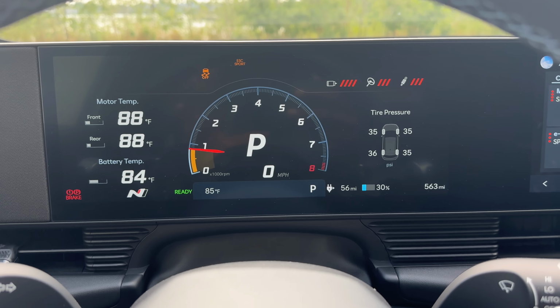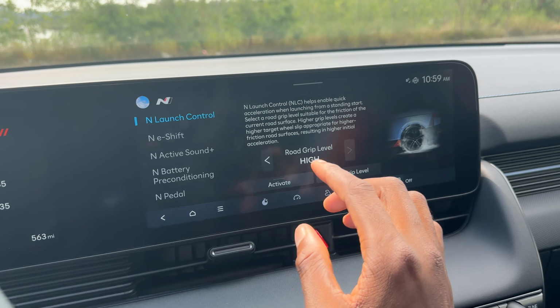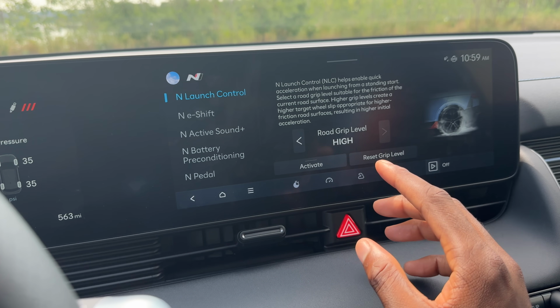It's hilarious. It's actually shocking how well it works. When I first started playing with it, I had all these questions about, okay, how far will it actually go to imitate the feeling of an enthusiast gas car? And the answer is farther than you probably think. So I'm gonna go over here to performance options, and you can actually tell it what level of road grip you have.